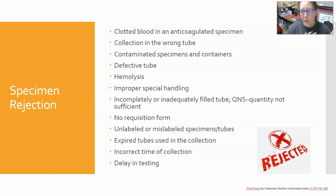If they're incompletely or inadequately filled tubes, this is quantity not sufficient, so it could be not enough to test, period, or it could be that the ratio of anticoagulant to blood is completely off and the results would not be accurate. If they're received with no requisition forms, or they're unlabeled or mislabeled, if expired vacuum tubes were used in a collection, if there's an incorrect time of collection or no time of collection, and if there's any delay in testing, meaning they were collected many hours ago and maybe misplaced, lost, forgotten on a tray or something, and then hours later they're trying to run them, well, some of the tests may not be valid anymore, so that would be the delay between the collection and the testing could cause the specimen to be rejected.